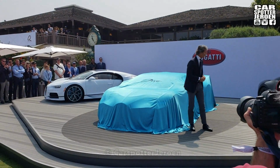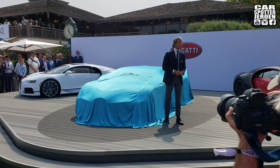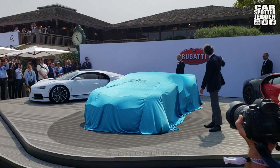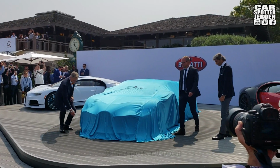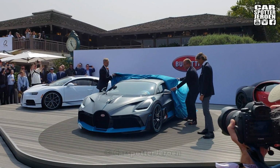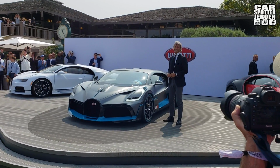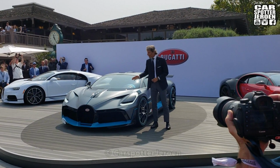And for the unveiling, how do we do the unveiling? I call on stage Stefan Elroth, our Vice President for R&D, and Achim Anscheid, our Director of Design. Gentlemen, the Bugatti Divo. Thank you. Ladies and gentlemen, the Bugatti Divo.